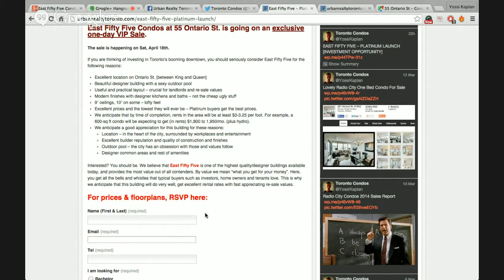Okay, let me explain something about the VIP Platinum sale here. I'm just going through the numbers here. The way the VIP Platinum sale goes is you're going to get a discount of $25,000 to $31,000 off the opening day price. That means that when you buy at the Platinum launch, which is only one day, April 18th, you're going to get a huge discount compared to what everyone else would pay at the opening day price, and a much larger discount compared to what people are going to pay when the building's finished.